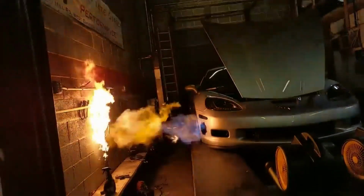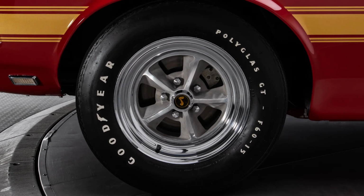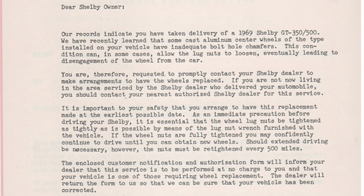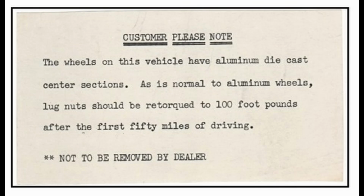The resolution was to replace the fuel caps with non-vented versions and install tank venting that exited at the bottom of the quarter panel. Another big issue was with the wheels. There were issues with the centers detaching from the rims, and also the wheels coming off as a whole. Shelby added a note in all vehicles for customers to retorque the wheels to 100 foot-pounds after the first 50 miles of driving.